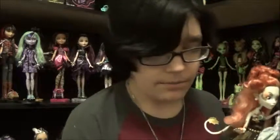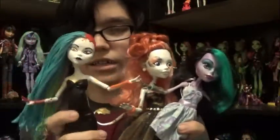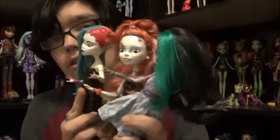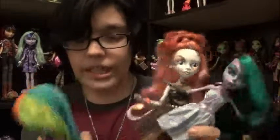But yeah, I hope you guys enjoyed this little tidbit, the update of my customs. Let me get her off the stand. And I'll have little pictures at the end, kind of close-ups on each of these dolls. Mostly the outfits, I think, is probably what the pictures are going to be.